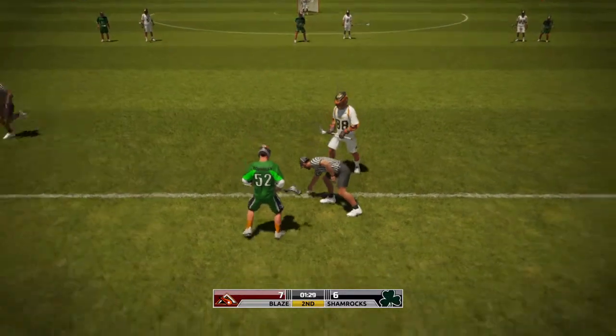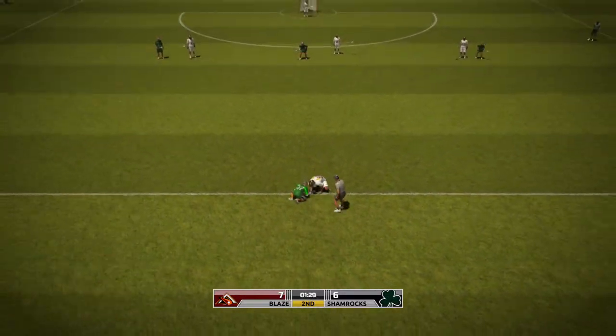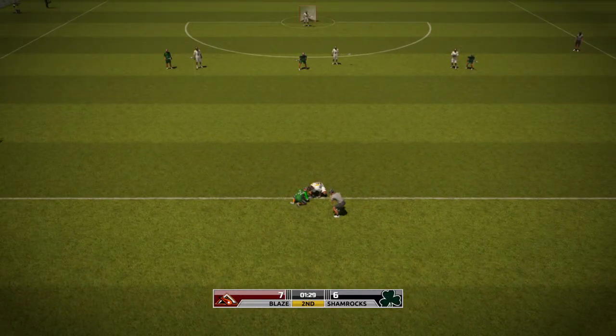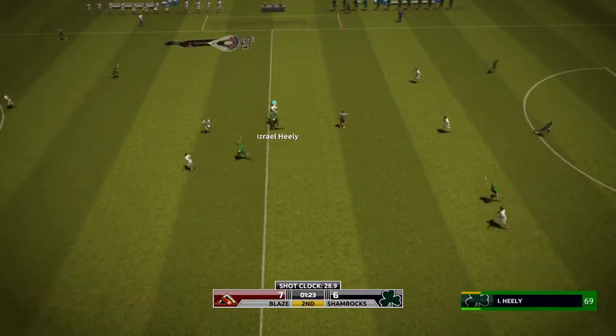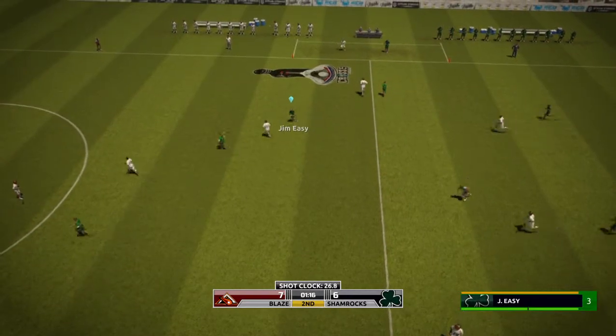Great game so far. Possession from the X is almost right down the middle. Neither team able to gain the upper hand so far. Connolly for the home team. The cock for the away team. Here again to face off.